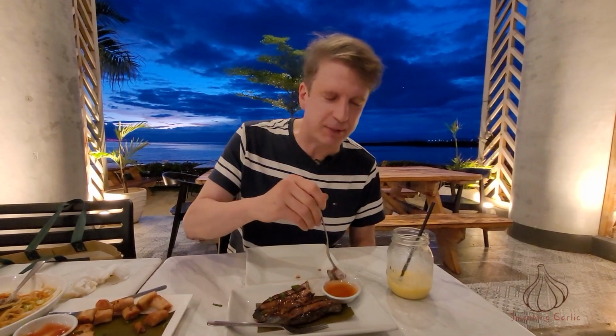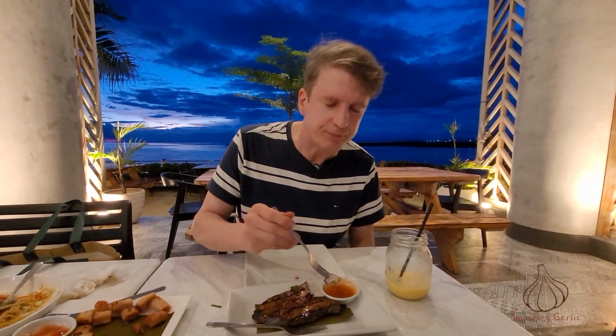Fish itself is smooth and flavorful. No fishiness at all. A little bit of that soy sauce going on in there that was grilled and caramelized. Now we're going to put it in the dipping sauce, which is that same kind of vinegary, lightly sweet, spicy sauce.